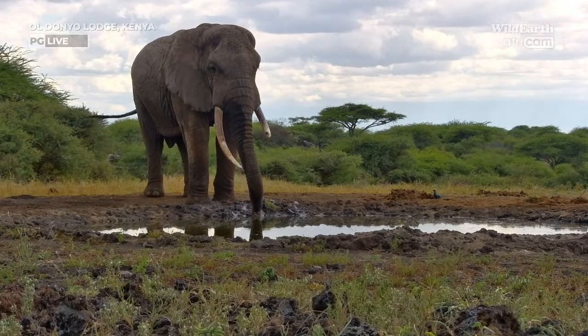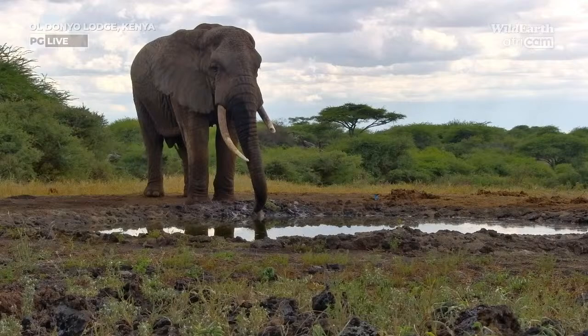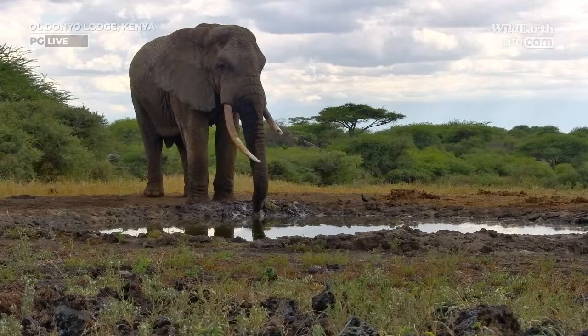So the oxpeckers have just flown down from the giraffe and are taking a drink. They're not quite as scared of the elephant as the giraffe is, so they don't need to be as patient. But I think that giraffe is hanging off on the right. I'm going to wait for his chance.